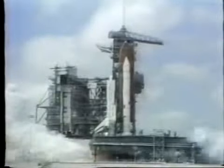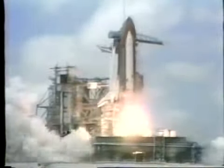3, 2, 1, we have ignition. We have ignition of the solid rocket boosters and liftoff. Liftoff of America's space shuttle, and the space shuttle has cleared the tower.